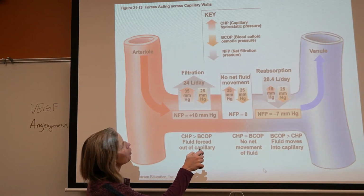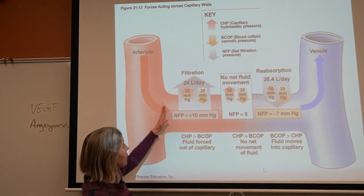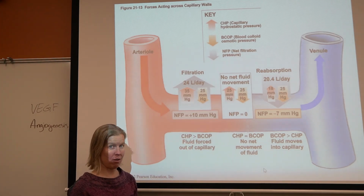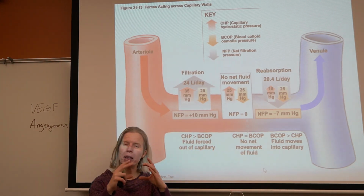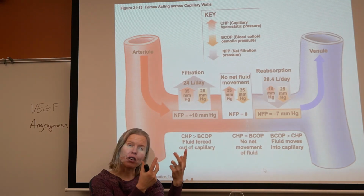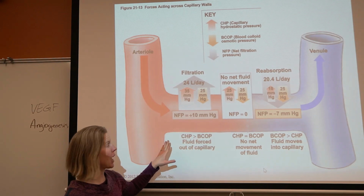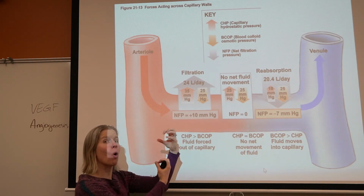A hydrostatic pressure is the pressure of a fluid, right? In this case, we'll see a lot of this being basically blood pressure. So early on in the capillary bed, capillary hydrostatic pressure is greater than blood colloid osmotic pressure. What's that? Colloids are some of the things in the plasma that are actually drawing water into the plasma. So bigger things like proteins and cells that aren't going to be able to escape. So early in a capillary bed, it's the blood pressure overpowering the drawing force that the proteins might use to hold fluids in the blood.